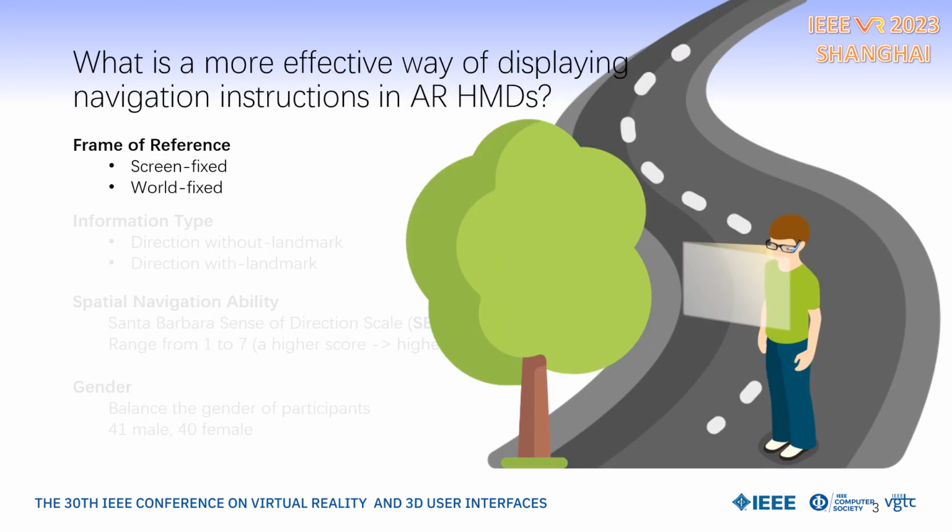First, we consider what a more effective way is of displaying navigation instructions in AR. Specifically, we investigated two frames of reference for displaying information. Cues can be displayed screen fixed, fixing to the user's view. Cues can also be displayed world fixed, which presents cues fixing to physical locations. Although some previous research highlights the advantages of world fixed design, it was not inherently better than screen fixed design. Researchers suggest considering the context of use and information to display.